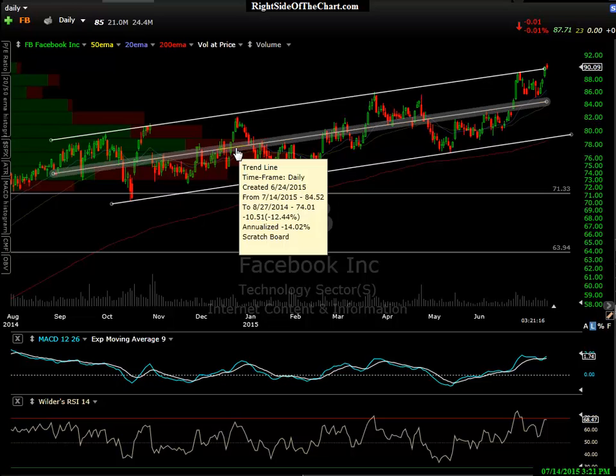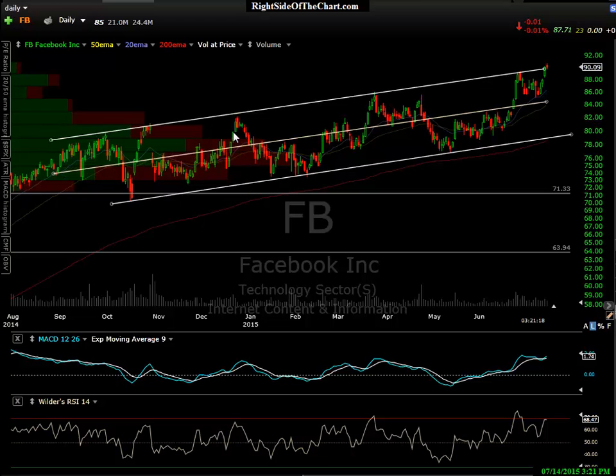Finally had a breakout here with a very impulsive move in just 1, 2, 3 days. We hit the top of the channel, came back down again all the way to the bottom of the channel. When we came back and took out the midpoint here, prices bounced back up.